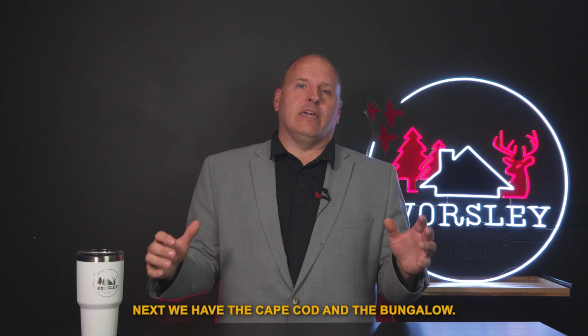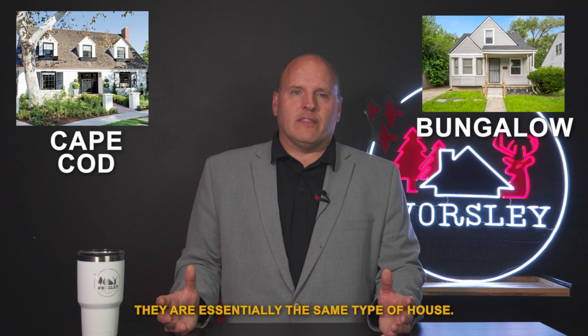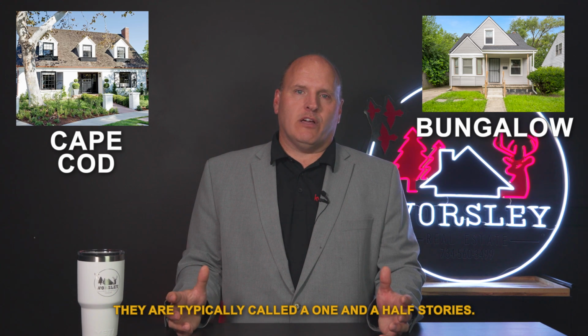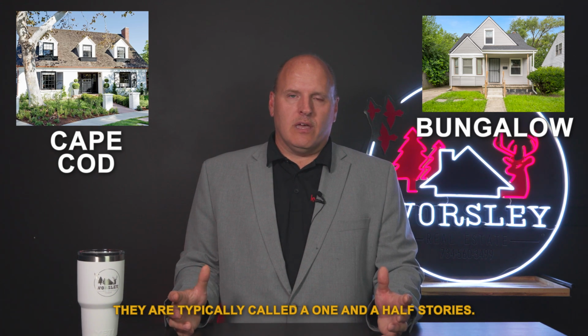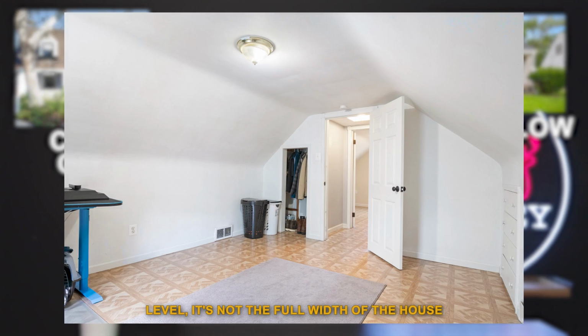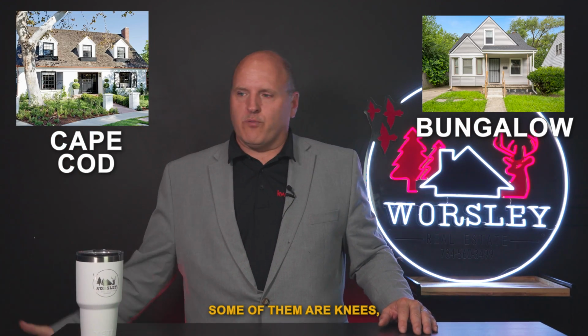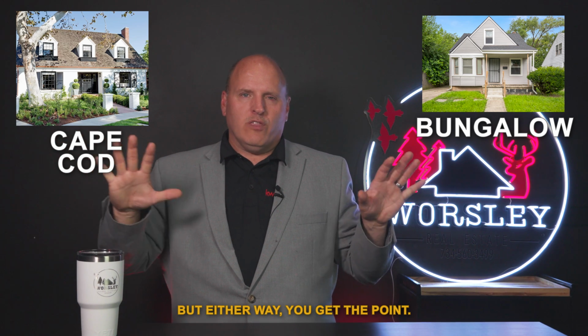Next, we have the Cape Cod and the bungalow. They are essentially the same type of house. They're typically called 1.5 stories. And the reason is that the upper level is not the full width of the house as far as ceiling height, such as a colonial style. So it kind of comes down and it has what we call a knee wall. Some of them are knees, some of them are a little bit higher, but either way, you get the point.